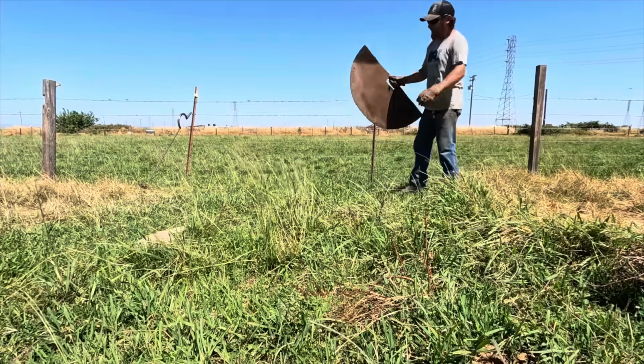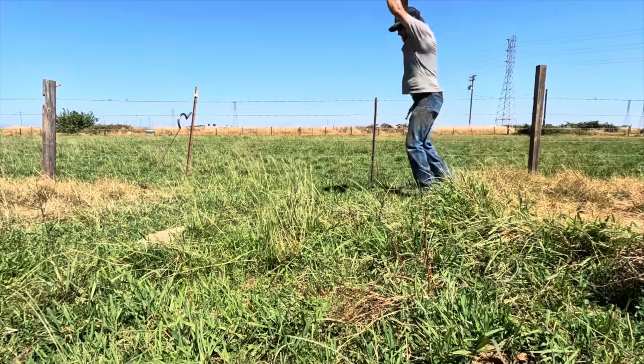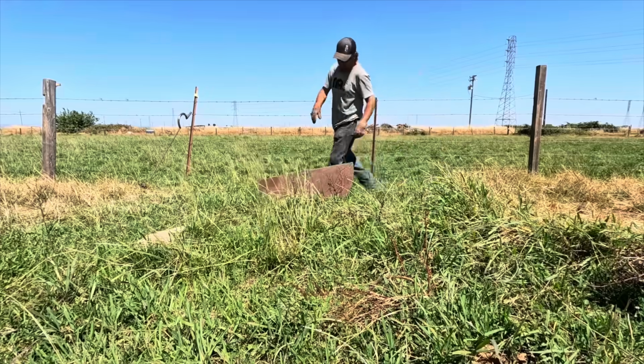This ground's pretty hard. I don't know if this is gonna work or not. We'll try it. Oh, just got it. I keep saying that one of these days I need to get my angle grinder and sharpen the edge on these dams. I think that might make it a little bit easier to throw in the ground, even when the ground is hard and dry.